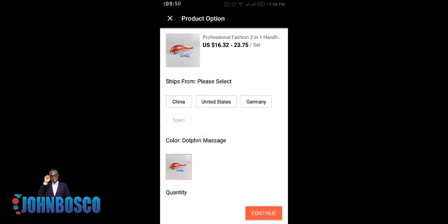So if we are choosing to ship from China, it's 23. If we are choosing to ship from the US, it's 20, but choosing to ship from Germany is 17. Whoa! So maybe from Spain it's supposed to be 16, but it's no longer available in their Spanish warehouse. So depending on how you want to ship it, if you're shipping from the US, you're getting it for $20 and for 23 if you are shipping from China.